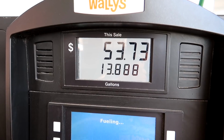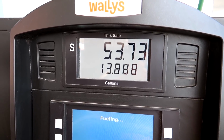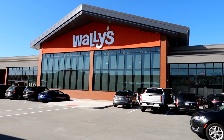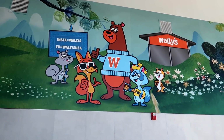Alright, so our grand total here, $53.73 for 13.888 gallons. We'll check out the inside of Wally's and see if it is the same or different than the one over in Illinois. I do love how there are the happy little animals greeting you on this mural as you walk in.